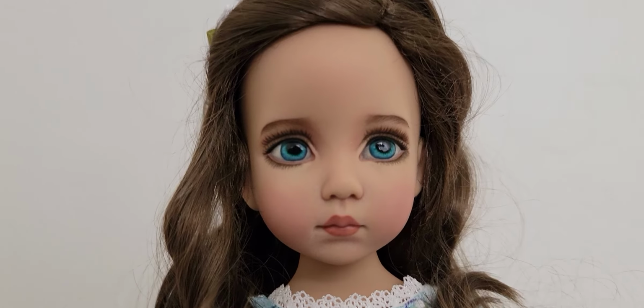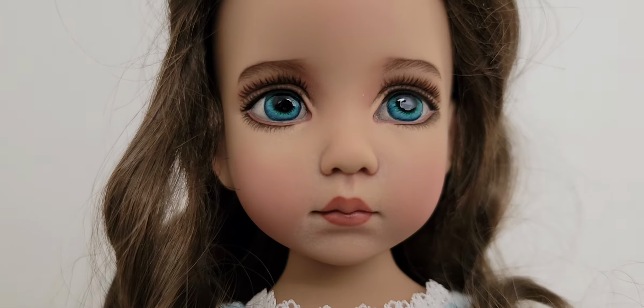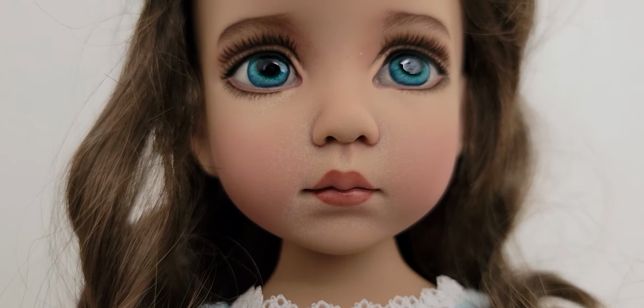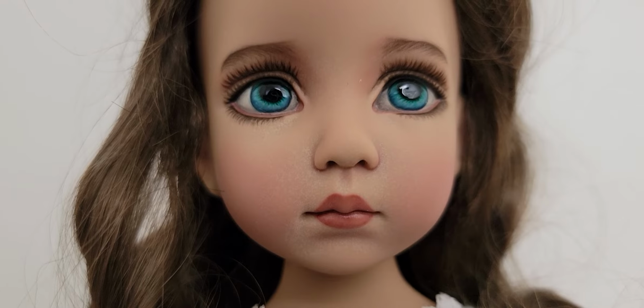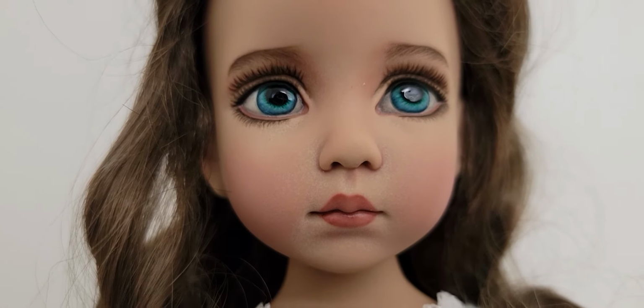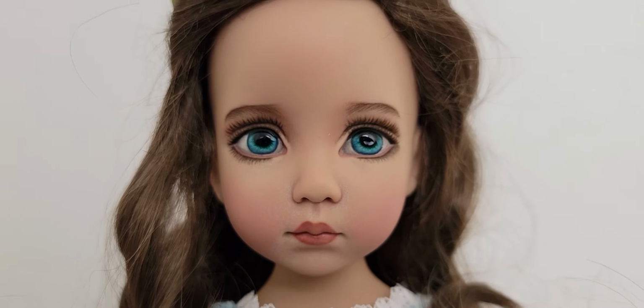Still wondering what those white stuff are. I haven't seen one like it before. Looks like she has dry mouth. Maybe is that a part of a resin? Maybe it's a part of a resin, I don't know. But I'm gonna ask her about that. But overall, she's very pretty.